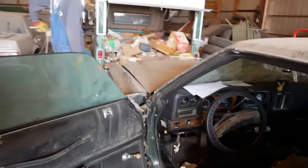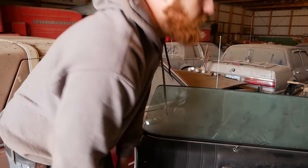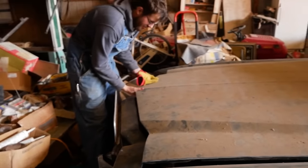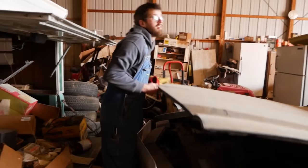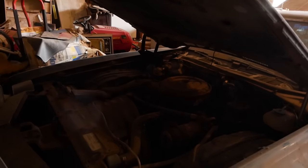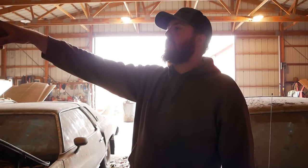Let's go ahead and pop the hood, see what we got in there, because we don't know a damn thing about this car. Can't feel anything with these gloves. These gloves that I thankfully found in a bag, brand new. Well, it's a V8 with AC. Yeah, as you guys can see, you can't see. So we're gonna see what we can do to get a little more light. There's a side door over there. Let's see if we can get that one open.